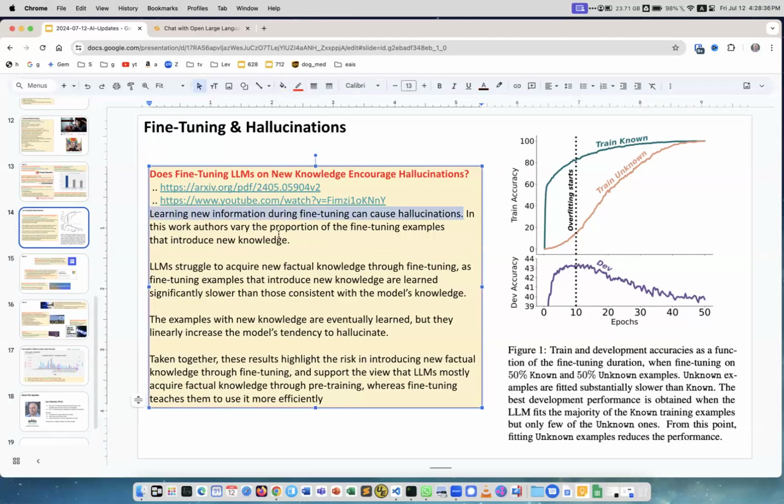In this work, authors vary the proportion of fine-tune examples that introduce new knowledge. LLMs struggle to acquire new factual knowledge through fine-tuning, as fine-tuning examples that introduce new knowledge are learned significantly slower than those consistent with the model's pre-existing knowledge. The examples with new knowledge are eventually learned, but they linearly increase the model's tendency to hallucinate.